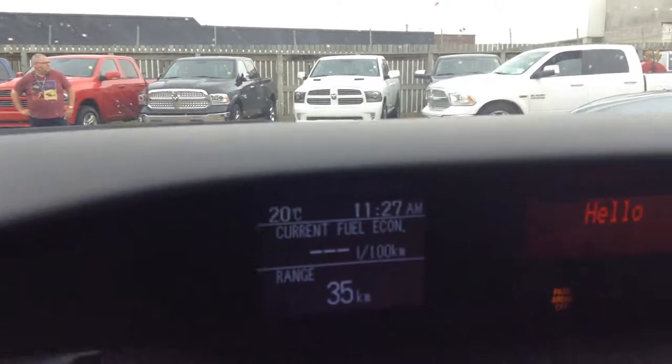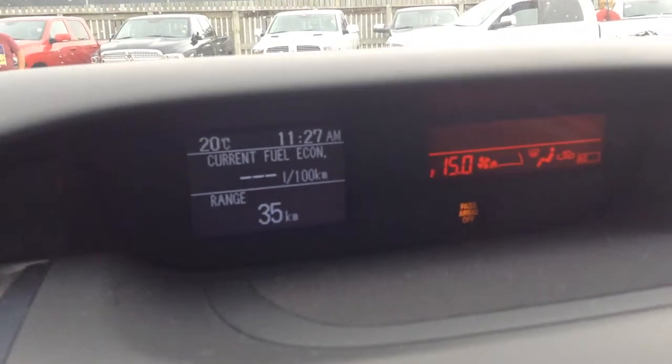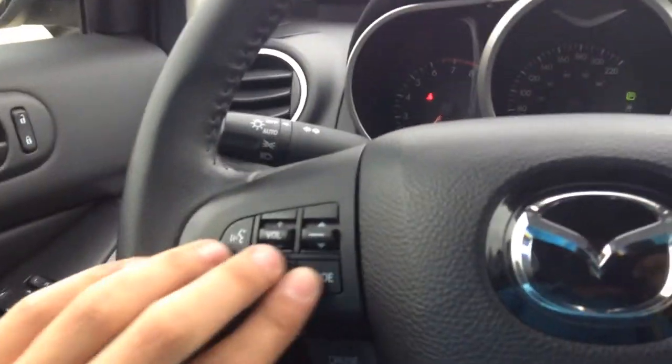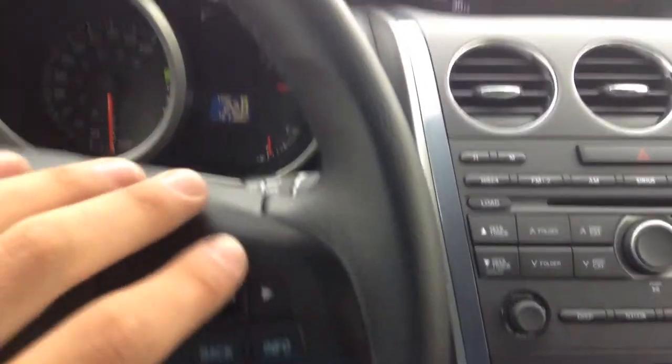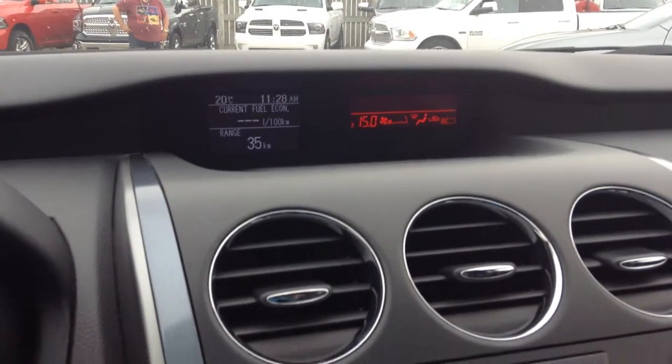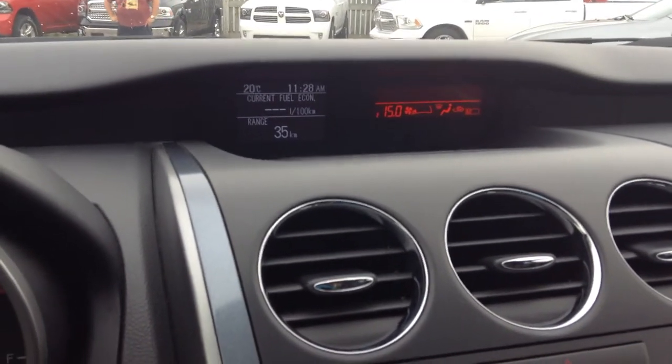Also, you have a little screen here that tells you all your fuel economy and anything about the vehicle, your climate controls. You have your Bluetooth audio controls on the side here and the volume controls. Also cruise control, and then you have this gauge here to control your screen over there. It tells you everything about the vehicle, like the fuel economy, tire pressure and stuff like that.